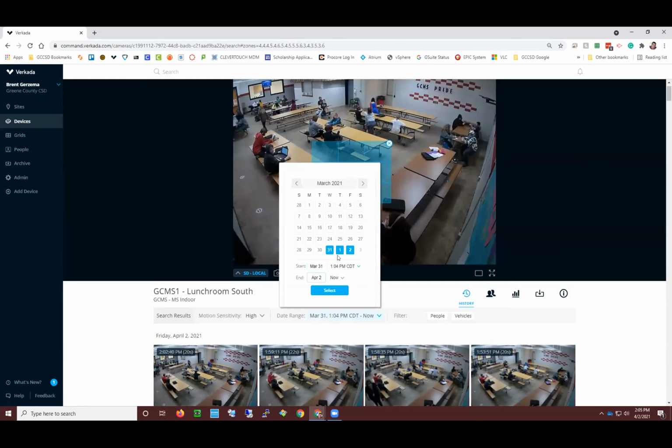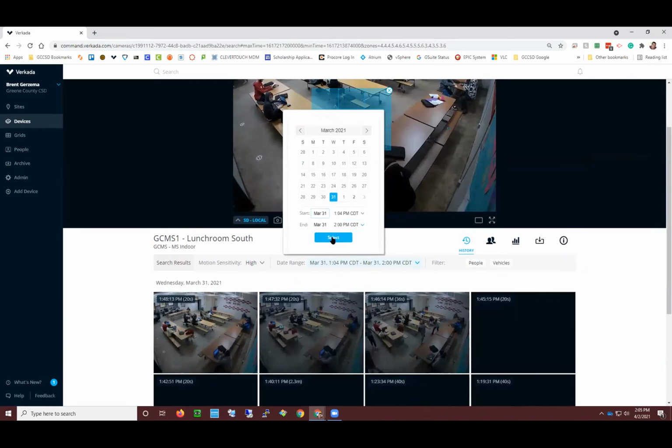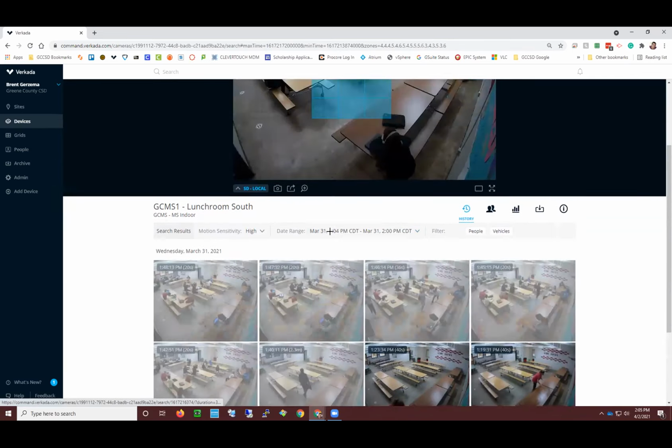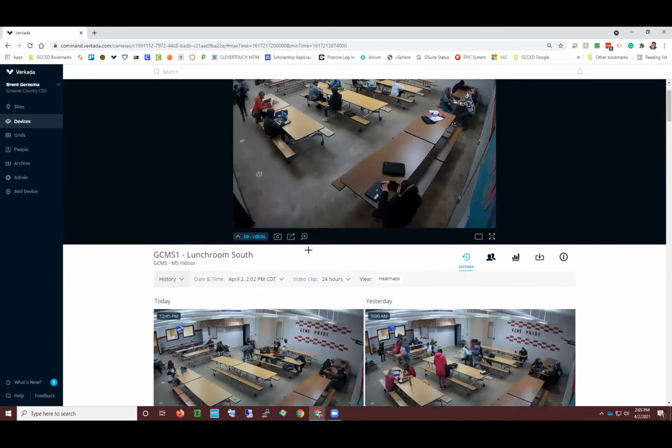So I could go to set my date range and change it from the 31st to the 31st, and I know the incident happened from 1 o'clock to maybe 2 o'clock. Now it's going to give me all the motion through that time frame, on that day, just in that area. You can also get rid of the grid and do the same thing, and it'll show you that time frame as well.